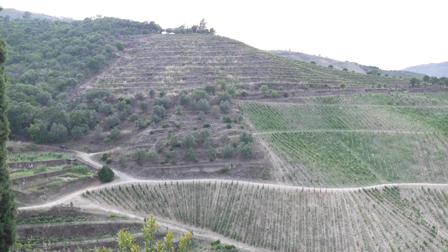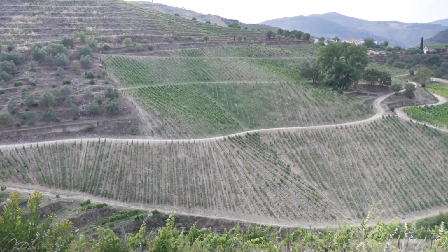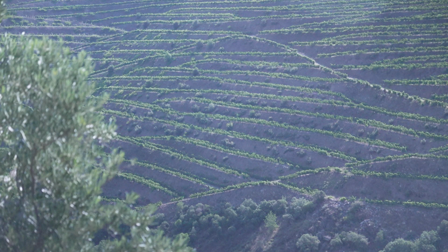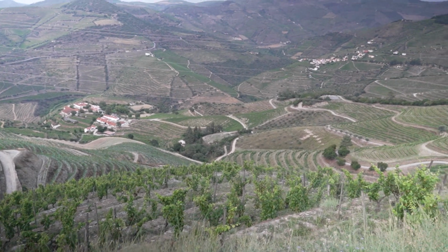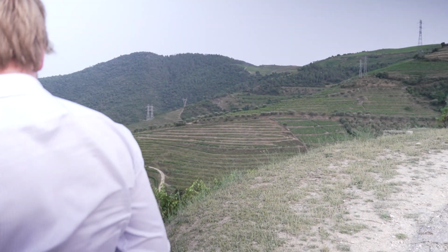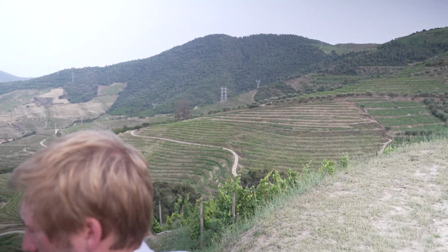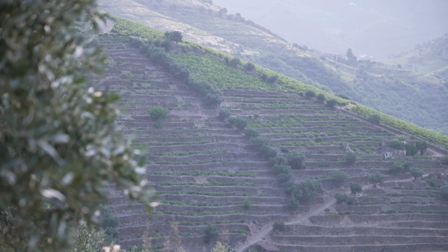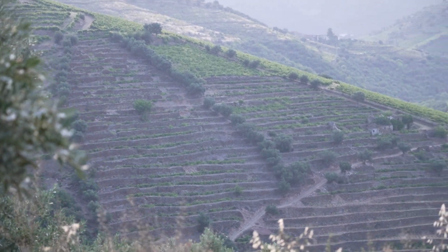From a winemaking perspective, you have almost three aspects to the vineyard. So you've got one slope here, one slope facing the Torto River, and then you've got the third aspect facing the hillside. But what we'll do is we'll define the date of the harvest and pick the whole plot at once and fill one lagar for foot treading, and this will have soft maceration during the fermentation. These quintas have been herbicide free since 2010.